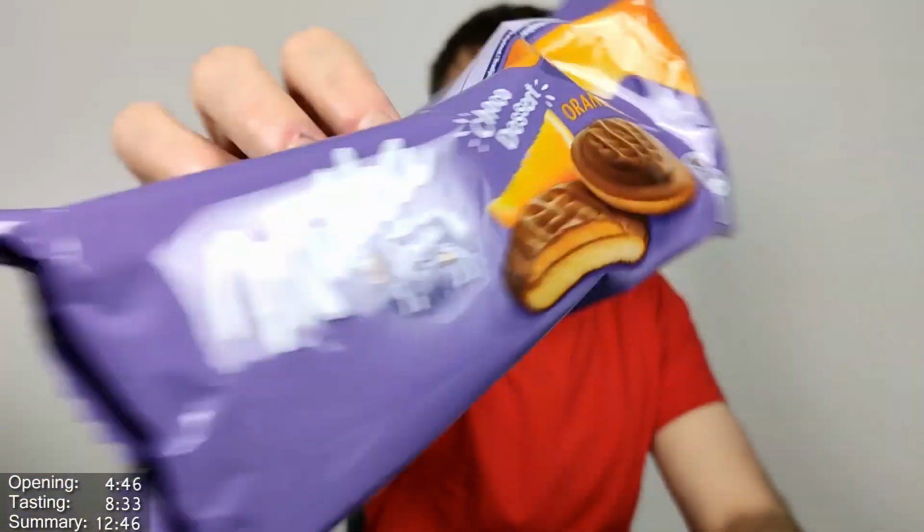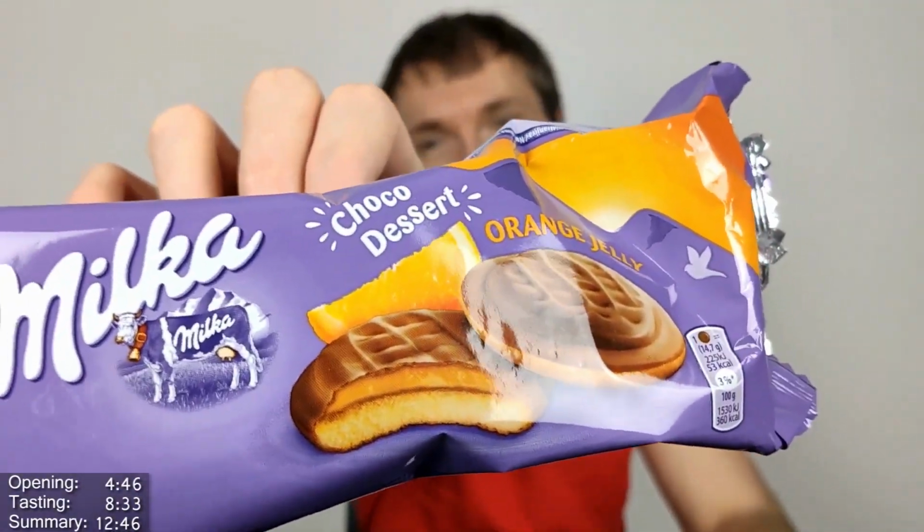Okay, I've also given these Milka Choco desserts a taste, with the orange jelly, Jaffa cakes basically. Let's give them a taste. So yes, I've got one prepared earlier here. A bit lopsided this one, but fair enough. Yeah, very excited. So I want to see if the milk chocolate makes much of a difference. So let's give it a taste. Let's do it.